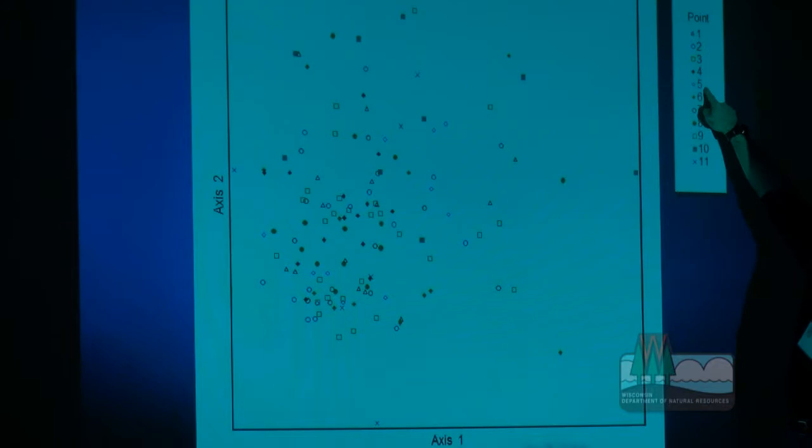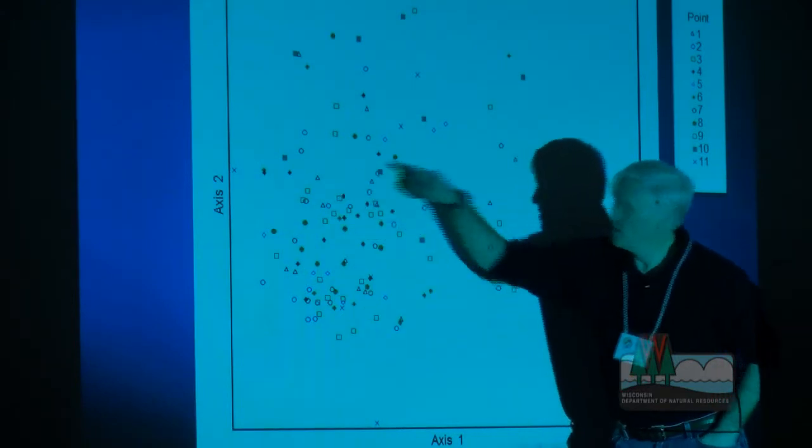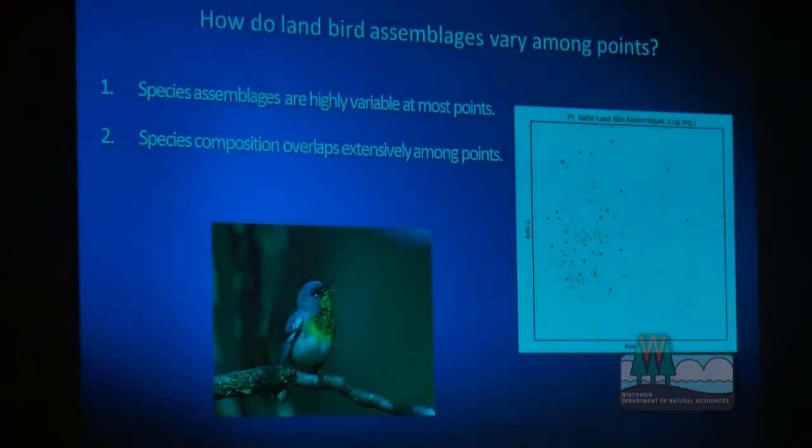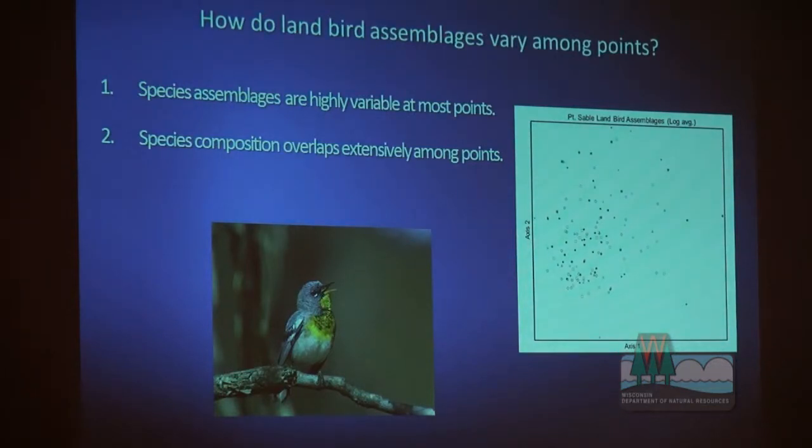Let's just pick any point on here, point 5, and you'll see there are symbols all over the place. And just about every one of them is like that. So, next slide. Kind of make a long story short here. How do landbird assemblages, maybe I should have mentioned this, this analysis required a little bit of pre-treatment of the data. One of those things was to get rid of all the water birds so that, again, we weren't complicated by lesser scaup and water birds, and also very rare birds that were present in less than 5 counts were also eliminated. So you have to do that to work out these kinds of analyses.